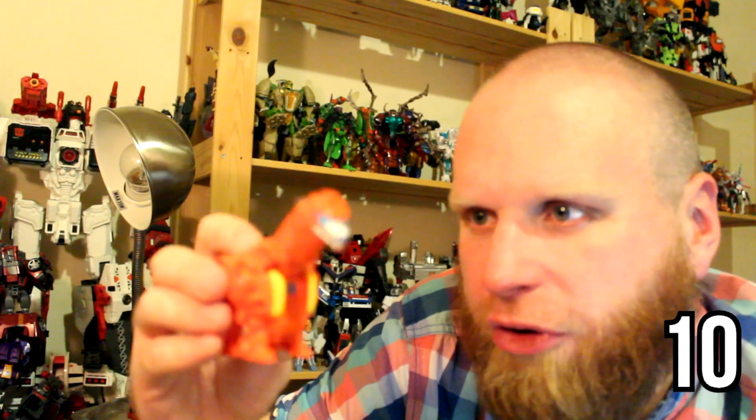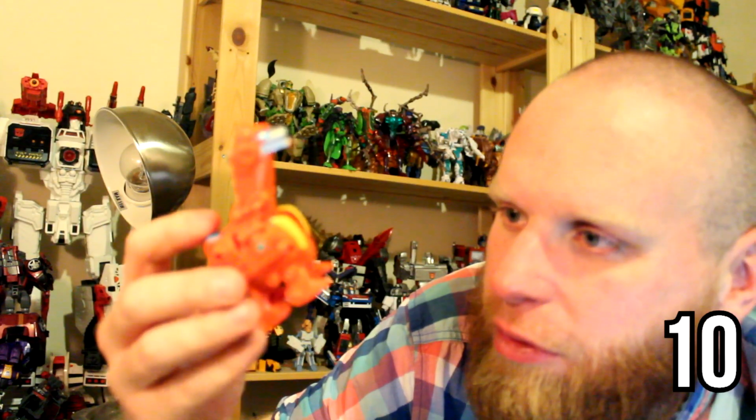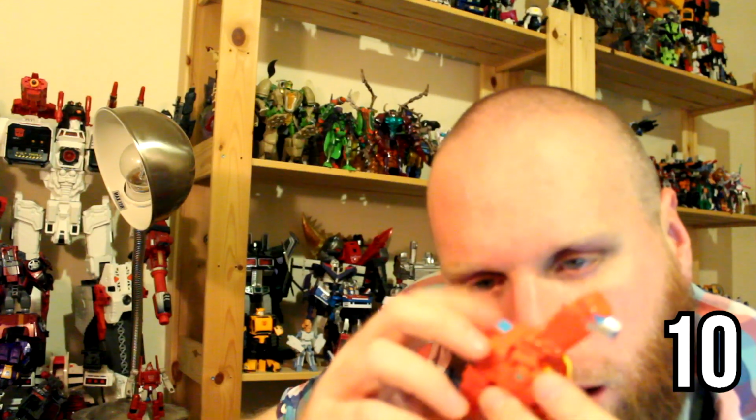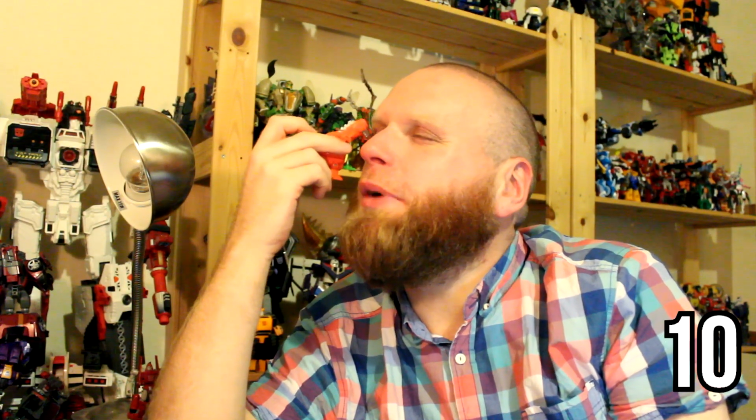I think we can all relate to a dinosaur that can do nothing but headbang. Legs are fused. Its tail, I suppose, can wag at the cost of the entire rest of the alt mode. We've all been there, haven't we? We've all been there when we're feeling just a little bit in need, and then an Apatosaurus, he comes, doesn't he? And he says, I'll help you. Have we done? I think we might have done.